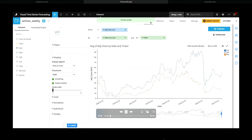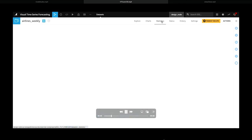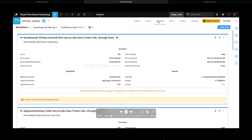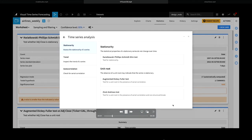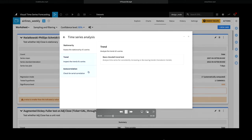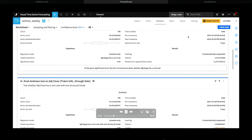Hopefully you all know about charts. It's kind of the first place you go to say, is there a trend? Is there some kind of visual pattern? But to go beyond that, we can now do some pretty hardcore statistics using this new interactive statistics card for time series: stationarity, trends, autocorrelations. So I added all those cards to this page so you can see what those look like.